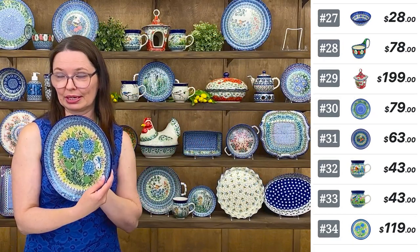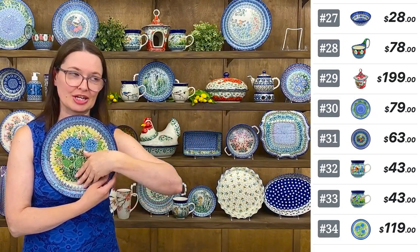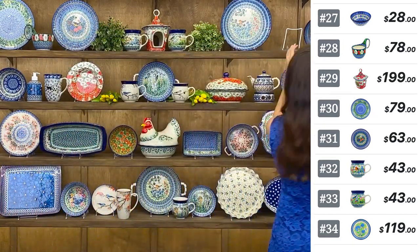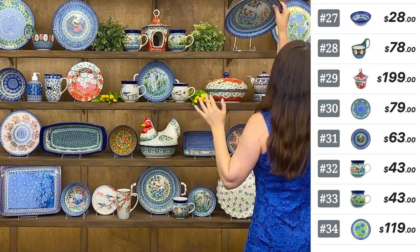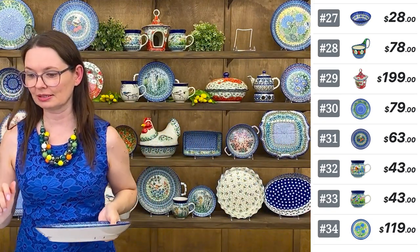This particular pattern is perfect for Mother's Day gift. Oh, so beautiful. And there's so much brush work. The leaves are brush painted.